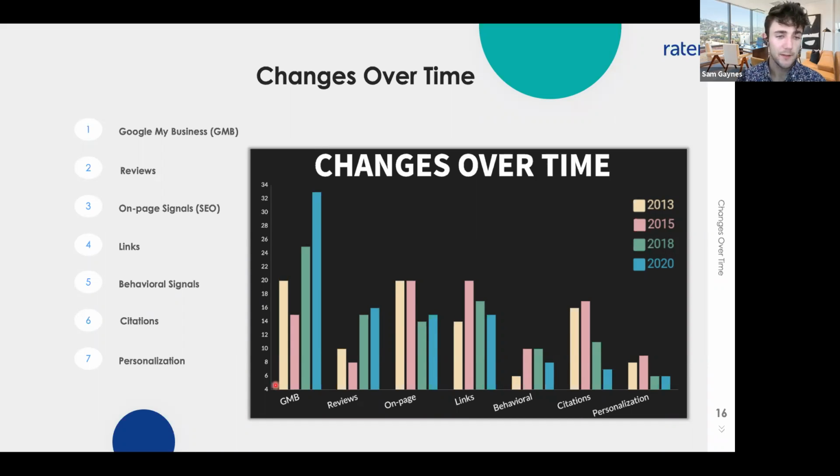Google My Business used to, back in 2013, be about 20%, then took a little drop. Maybe Google wasn't so confident itself, and quickly that confidence returned, and we're up 33, I think, percent here. So by far the most important category is Google My Business. So make sure you claim those listings, you optimize them and clean them up.